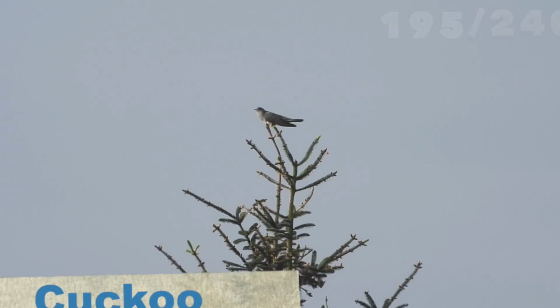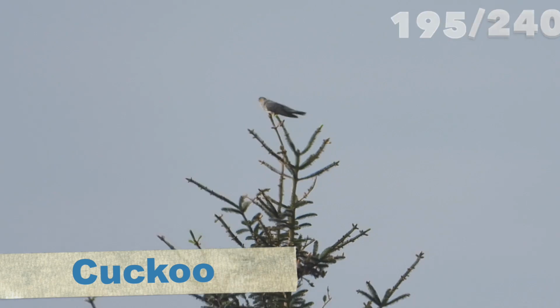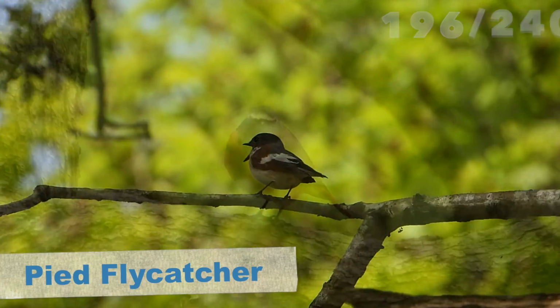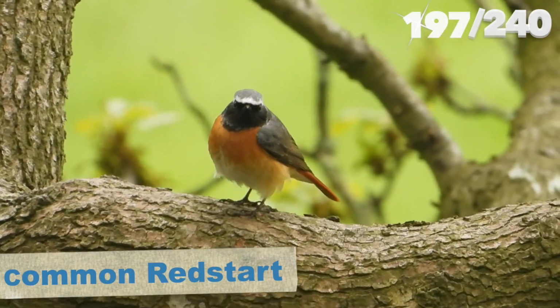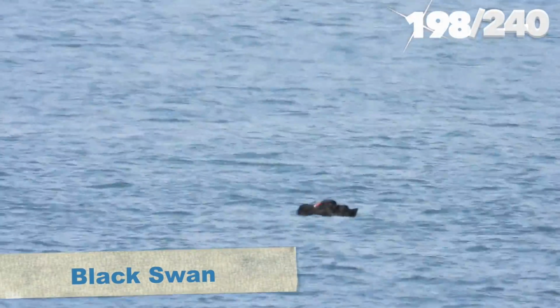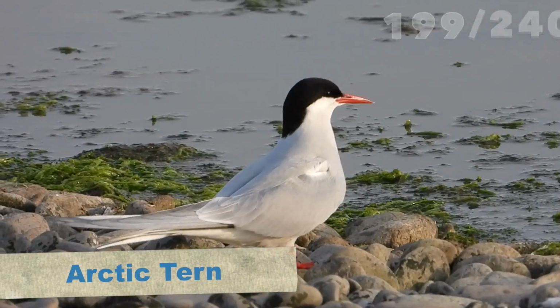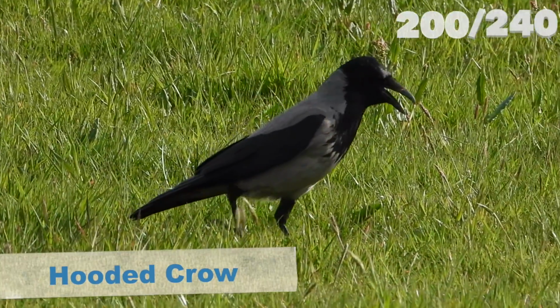Before we forget, there were some new birds for our year list, including cuckoo, pied flycatcher, common redstart, the quite controversial, but yet we're counting it, black swan, the wonderful Arctic tern, and the lovely hooded crow.